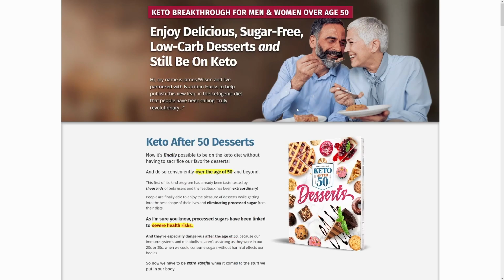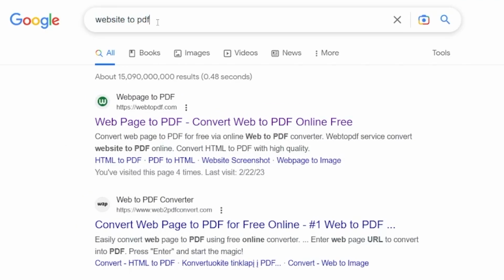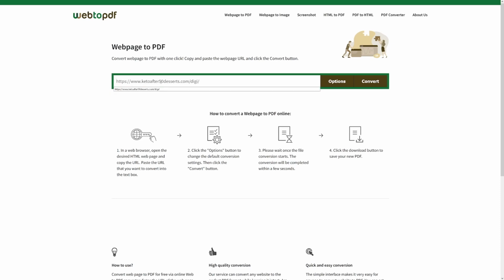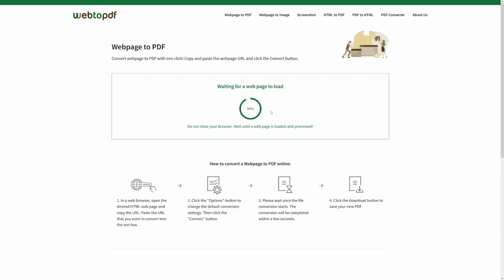You have to copy the link of this website, of this sales page, and then just simply go to Google and just type in website to PDF. So website to PDF is going to convert website to PDF file, okay? So that is pretty much self-explanatory. So you can just click on web to PDF. You can use all of these, it doesn't matter, and you just have to paste that link, those desserts, in here. Click on the convert button and it's going to recreate that web page to PDF, okay? So it's done with a simple click. So when it's done, you'll get a whole PDF file which you can download pretty easily.